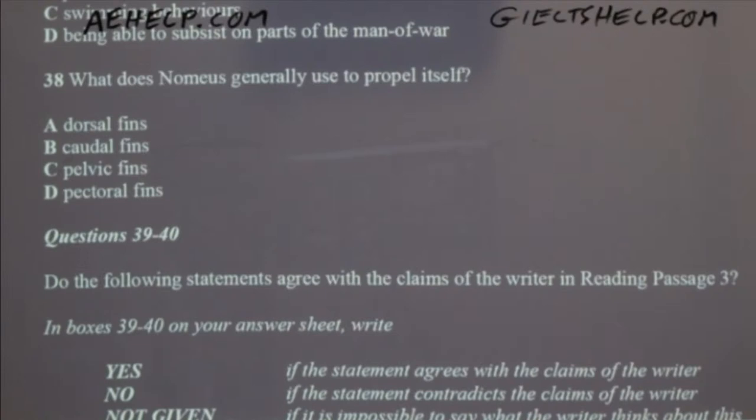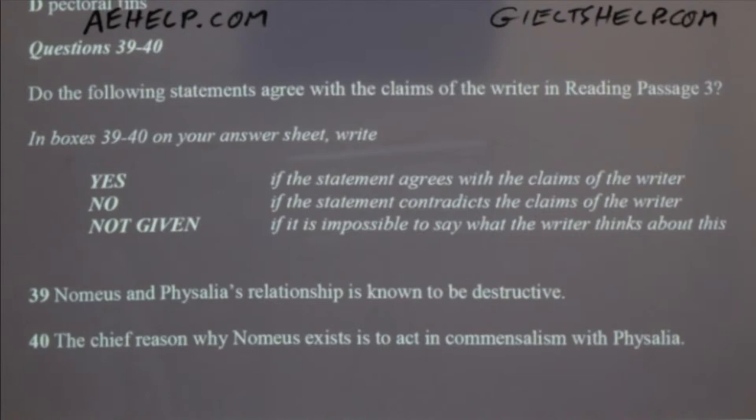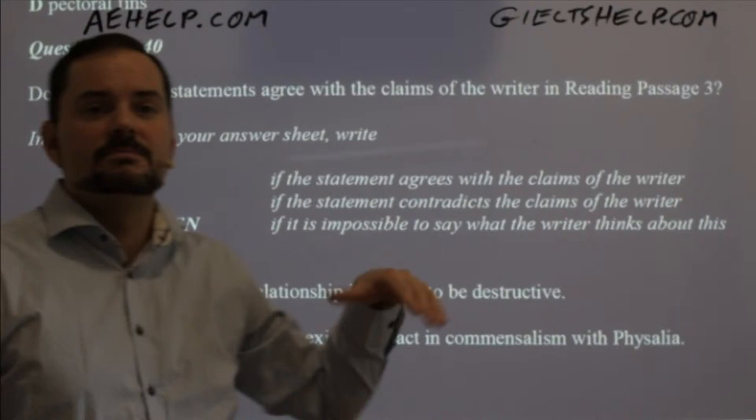Why not? Since we're having so much fun with multiple choice, put in two yes, no, not given questions. Yes, no, not given. Don't read them. They don't make sense until you read the passage.